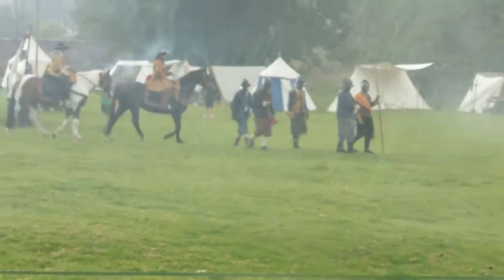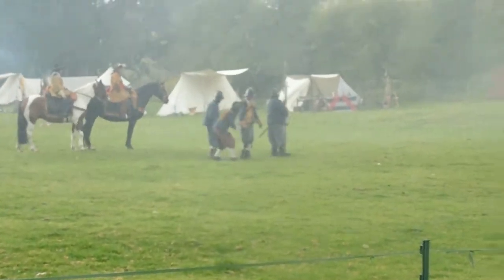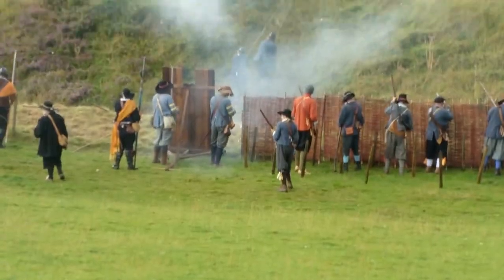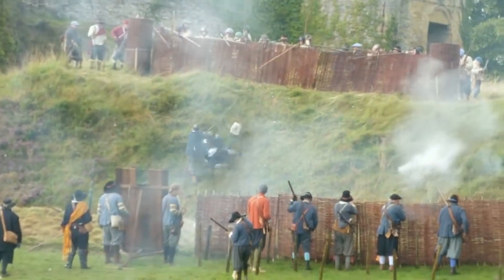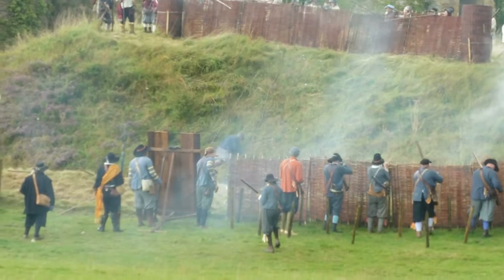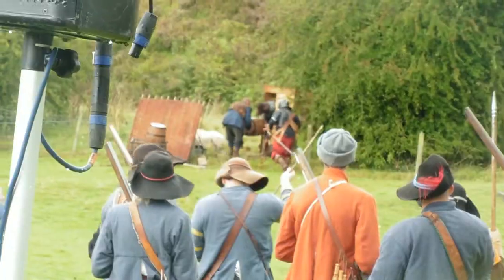If you look at the centre, some somewhat reluctant grenadiers are being brought forward by the officer. Ladies and gentlemen, oh, superb volunteers from the Sealed Knot! Give them a great round of applause! By golly, I tried that earlier on and I ended up on my backside.